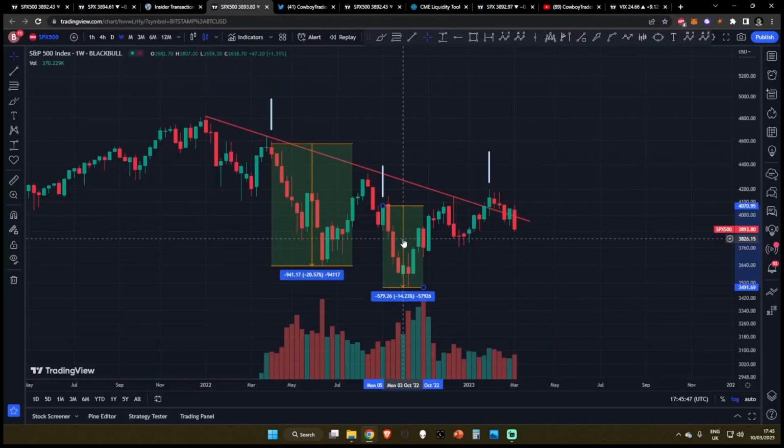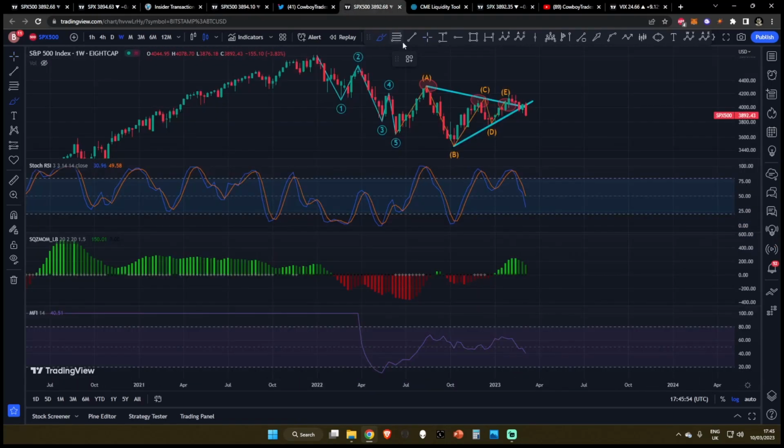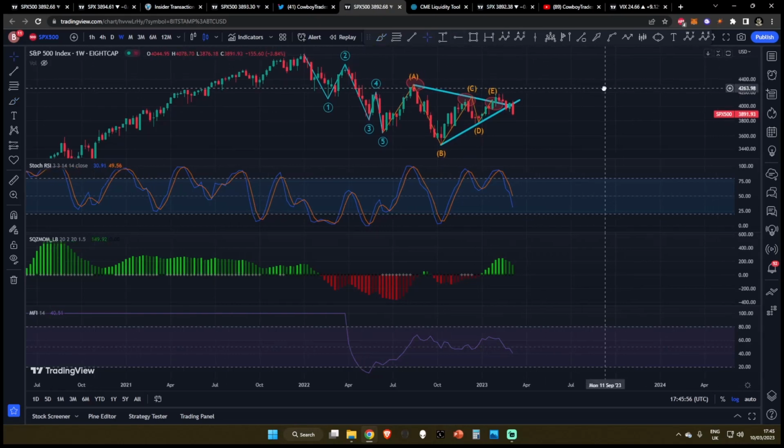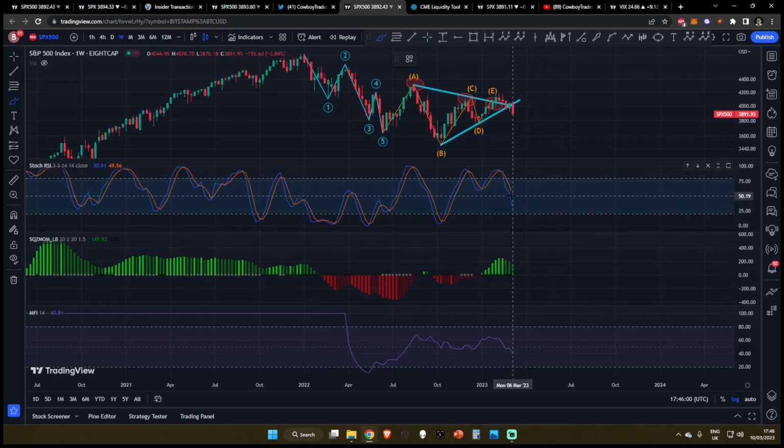I will keep you up to date if they do start selling even more, but we're starting to see that volume step back into the market as we are breaking down. In terms of the oscillators right now on the weekly time frame, why I think we can come down to these price targets is because we've got a little bit of room to move to the downside on the stochastic.